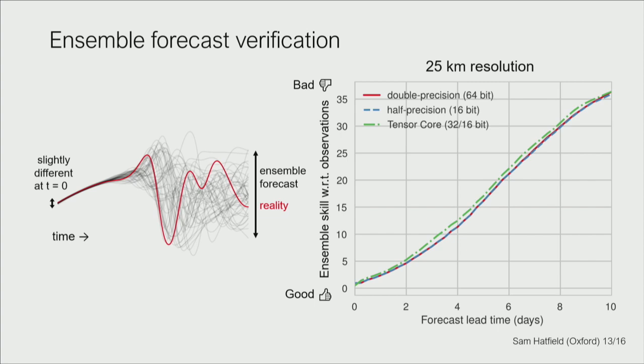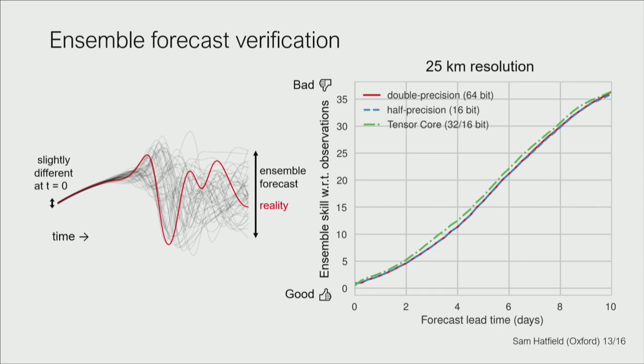The Tensor Core setup gives a slightly lower skill forecast, but I'm confident that with a bit more playing around, I could get all of these curves to match. I didn't use any kind of scale-selective precision for the Tensor Core setup like I did for the half precision setup. So I'm not concerned that the Tensor Core is statistically significantly worse than the other two setups. So this was a 25-kilometer ensemble forecast.